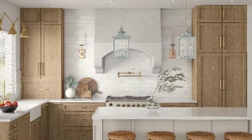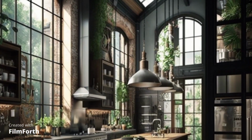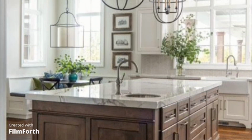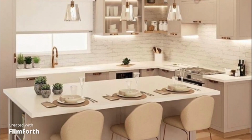Creating the perfect kitchen design is an exciting journey, and we hope this video has given you plenty of inspiration and practical advice. Remember, there's no one-size-fits-all solution, so take your time to plan and design a kitchen that truly suits your needs and tastes.